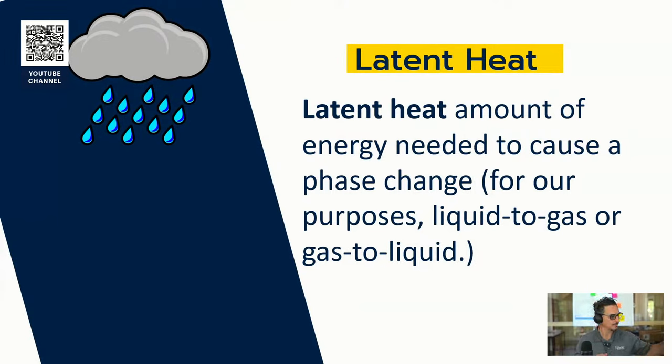Latent heat, I think, is a little bit more challenging. Latent heat has to do with the amount of energy needed to cause a phase change, for our purposes, from a liquid to a gas or from a gas to a liquid, right? So we're talking about vaporization of a liquid or condensation of a gas to a liquid. Think about latent heat as the moisture energy in the air. That's the way I like to think about it.